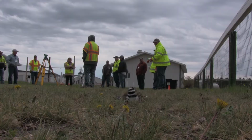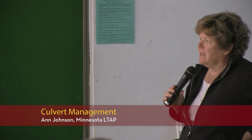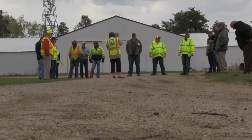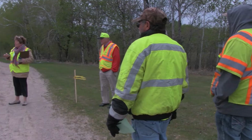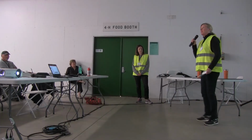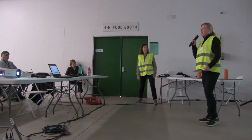So we're going to measure rise using some just very easy to use differential levels. And I'll show you how to set one up, I'll show you how to level it, and I'll show you how to use it.